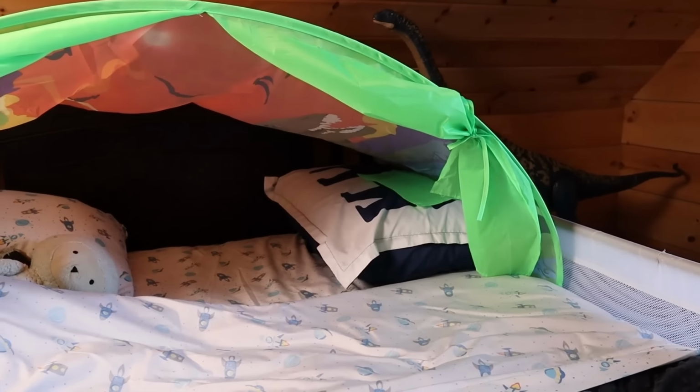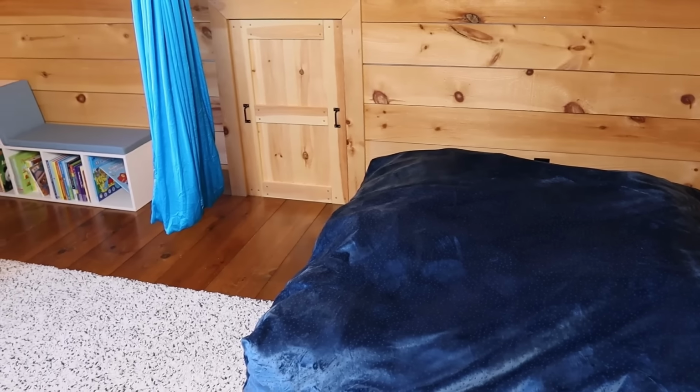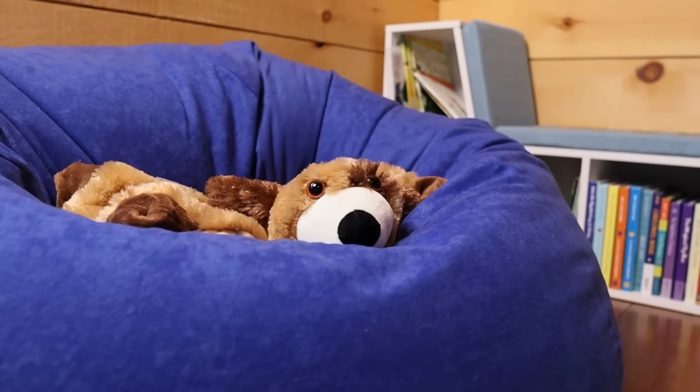Aiden loves his room because he is always seeking sensory items to help him, such as the swing. He loves that swing because it snuggles him tight and the motion is his favorite.